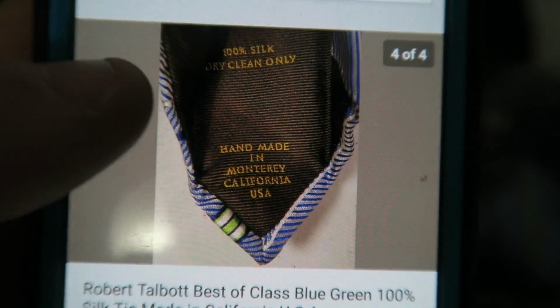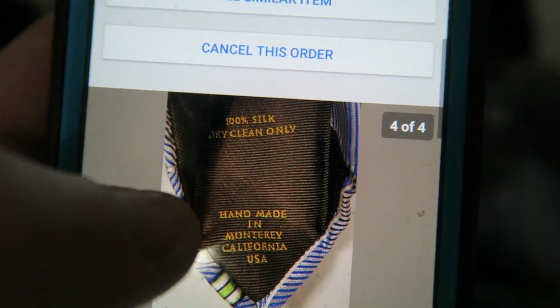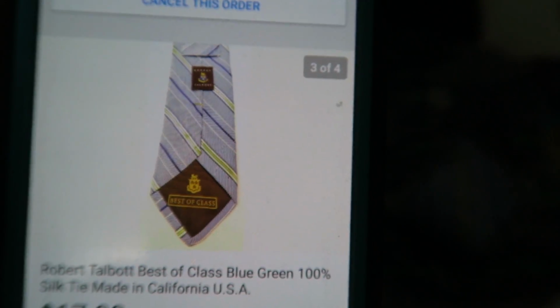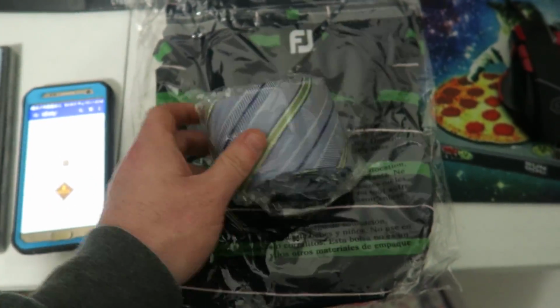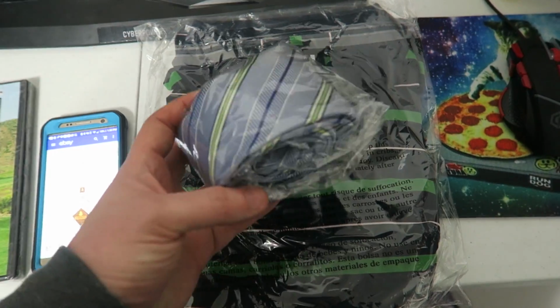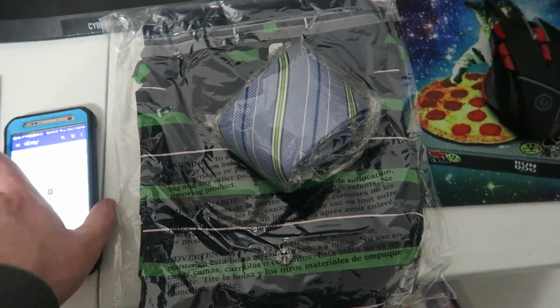See if we could zoom in on that. It's 100% silk, made in California. So basically just a nice tie. The Best of Class series is the one that sells well. You don't really want to pick up just plain Robert Talbot ties. Only the Best of Class. This still took a long time to sell for $17. I paid $3 for it. It's going to ship for $2.66 because it only weighs about 3 ounces.